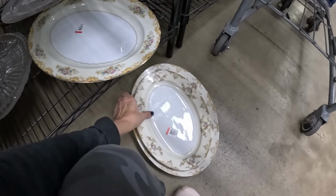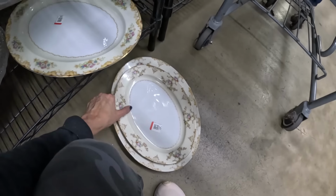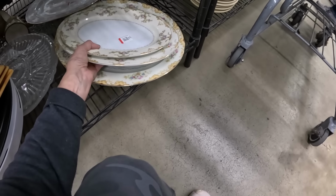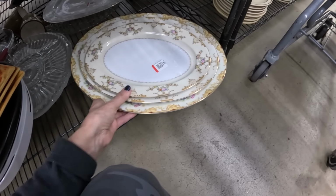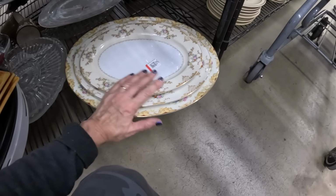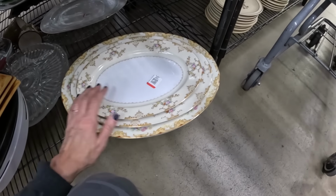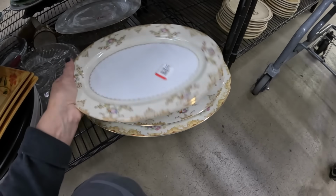Okay, $4.99, $2.99 and $2.99, so that's about $10. I'm getting these. These are stunning. And look at that, all three. If there are any chips, I don't want to know about it. Look how beautiful that is. I'm in love, totally in love. This is so pretty. Picture that on the Thanksgiving table. Now we need the rest of the set.